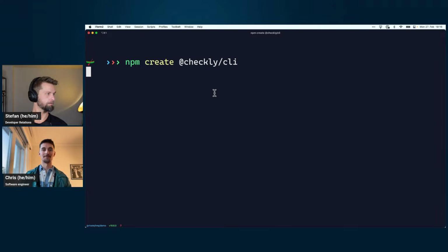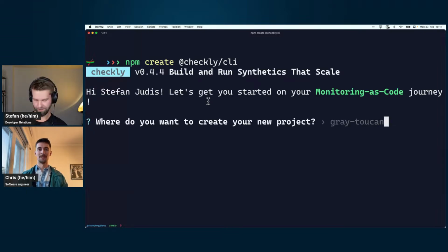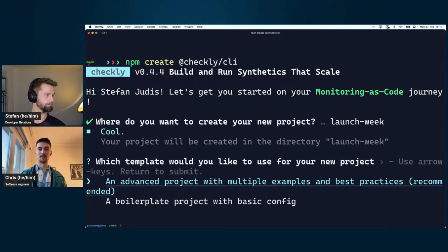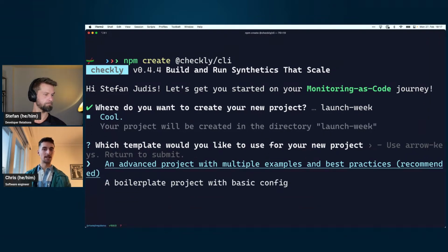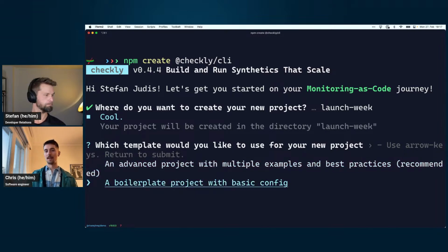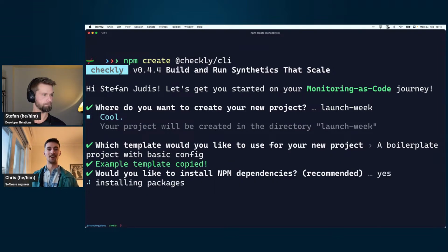All right. Can you walk me through it? Well, we're setting up an example project and we can just give it a name. And we have two options here. We can set up an advanced project with more check types and more advanced configuration already set up, or we can set up the basic project with the bare minimum that we need to get started. I say we go with the basic project and we can fill it out more as we go along.